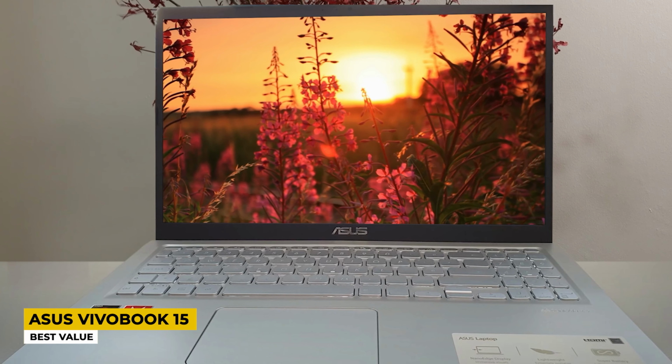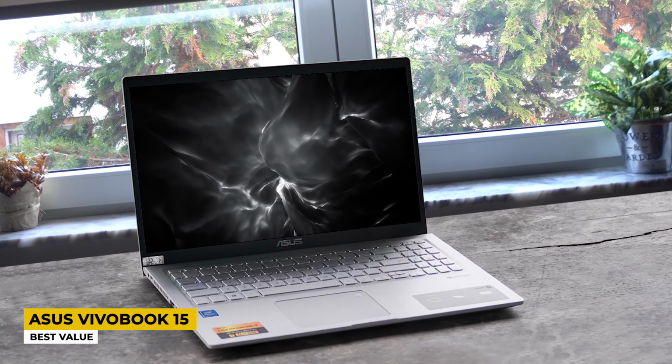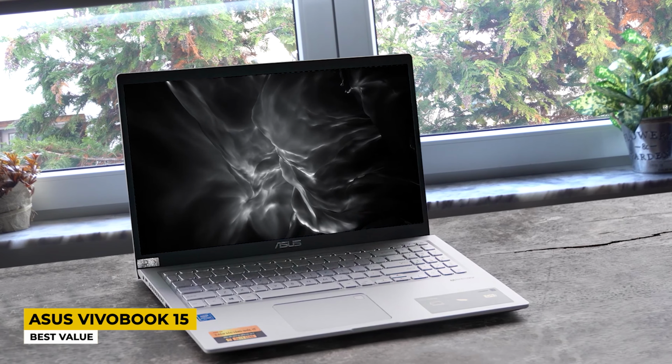There's a fingerprint scanner for locking up your device in order to keep the document safe. VivoBook 15, as you may guess, has a 15.6-inch screen size with Full HD IPS Nano Edge bezel display at 1920 by 1080 pixel resolution. The display brags 178-degree wide viewing angles, and the right amount of density doesn't let your eyes hurt.